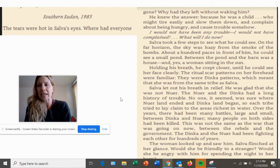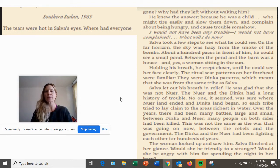The Nuer and the Dinka had a long history of trouble. No one, it seemed, was sure where the Nuer land ended and Dinka land began. So each tribe tried to lay claim to the areas richest in water. Over the years, there had been many battles, large and small, between Dinka and Nuer. Many people on both sides had been killed. This was not the same as the war that was going on now between the rebels and the government. The Dinka and the Nuer had been fighting each other for hundreds of years.